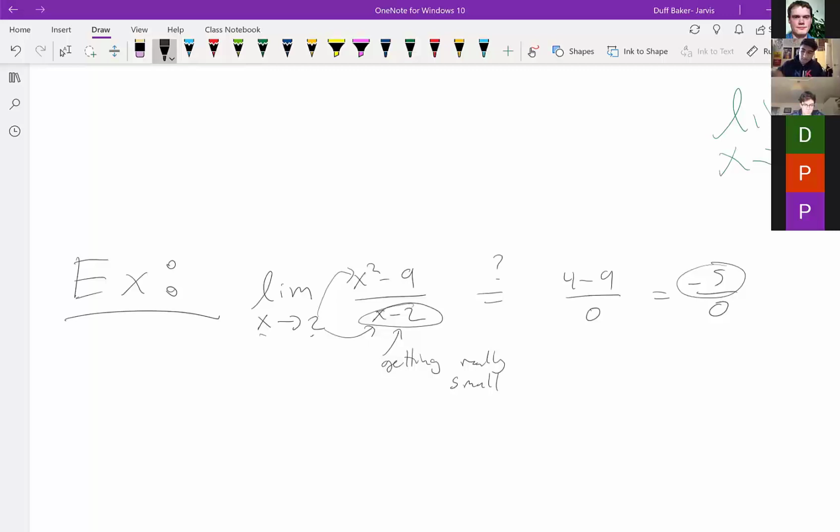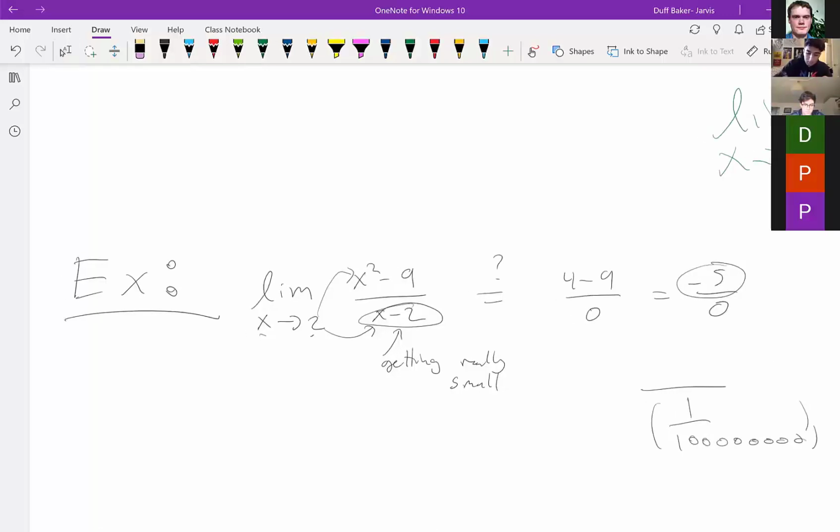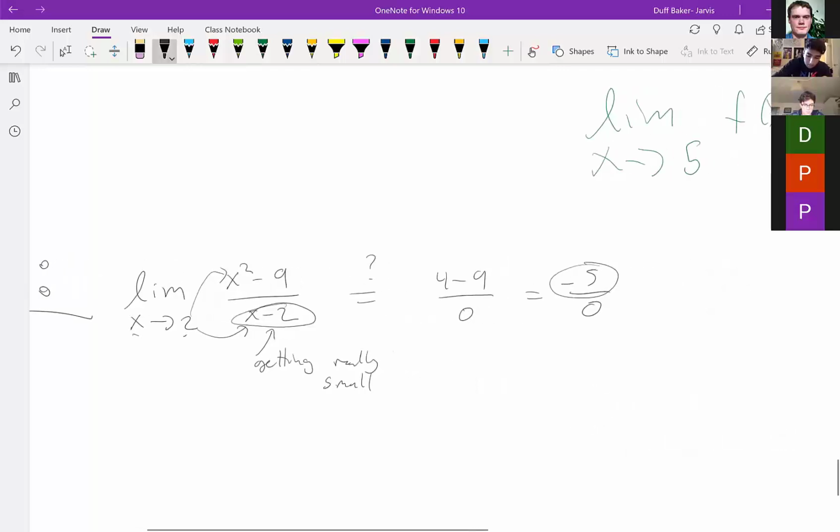So if I'm dividing a number by a really small number, that makes it a really big number, right? Like if I take 1 divided by 1 over a billion, or something with a bunch of zeros, right? That'll just be like a billion. Right? So the idea here is, whenever you end up with a case where you have a number that's not 0 on top divided by 0.